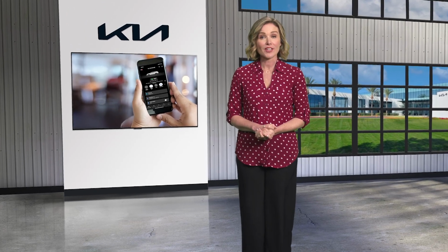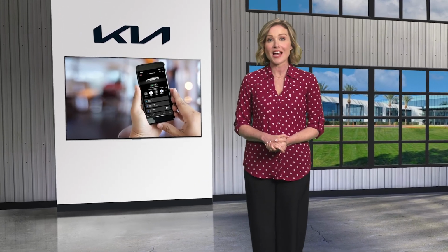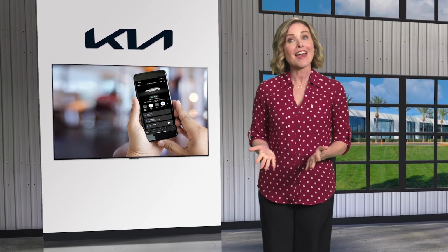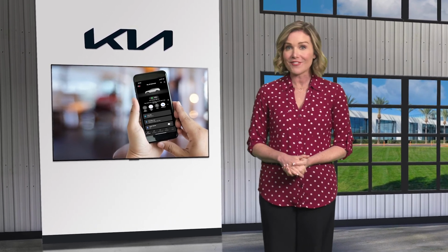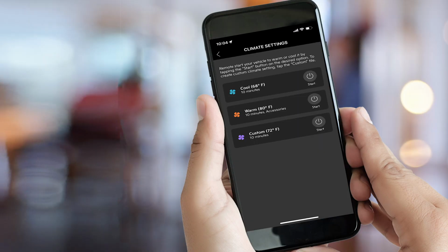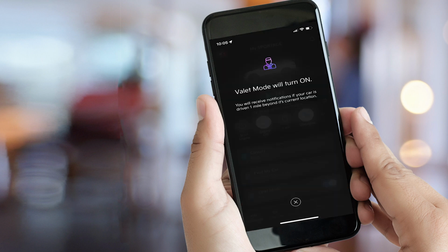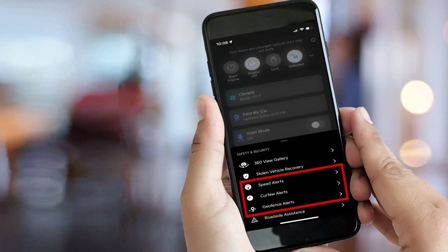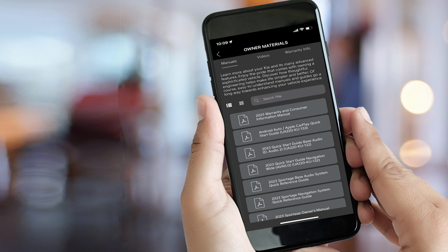Kia Connect with Navigation paired with the Kia Access app provides better living through connected technology. The Kia Access app has many features to take advantage of, like remotely unlocking, locking, and starting your vehicle, remotely setting the climate control, setting a valet mode for security, scheduling maintenance, setting alerts when others are driving your Kia, owner's resources like connecting you to videos and the owner's manual.